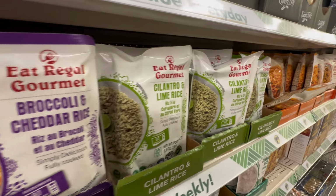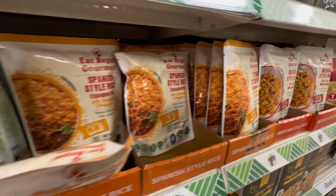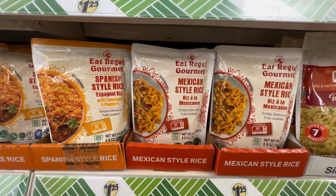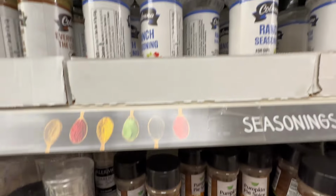We have broccoli cheddar, cilantro, and lime. I actually did pick up the Spanish style rice and also a pack of the Mexican rice. I feel like this is a good value at $1.25. And you guys, over in the spice section, they had the pumpkin pie spice at only $1.25.